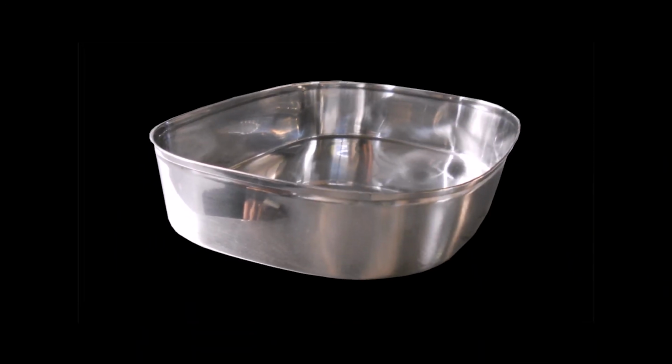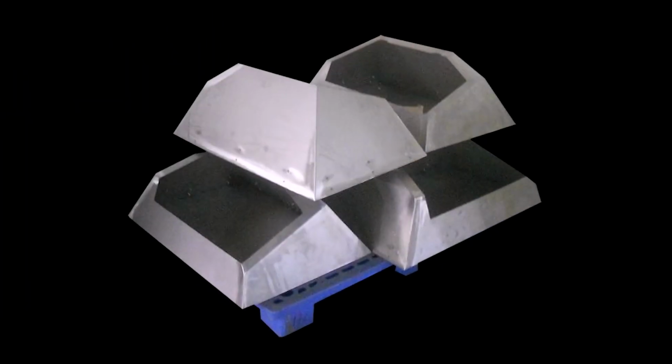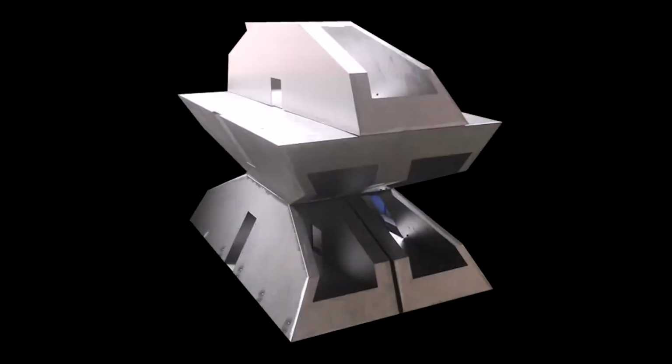Omnidex has a successful track record of producing various stainless steel products on different production scales for clients around the globe. Feel free to contact us and discuss how we may help you with your next project.